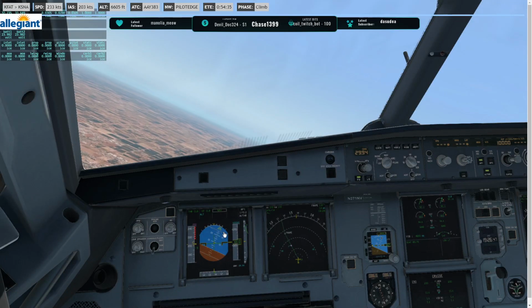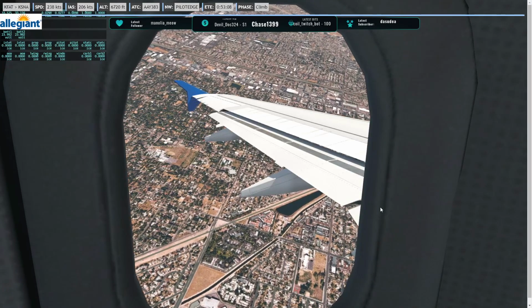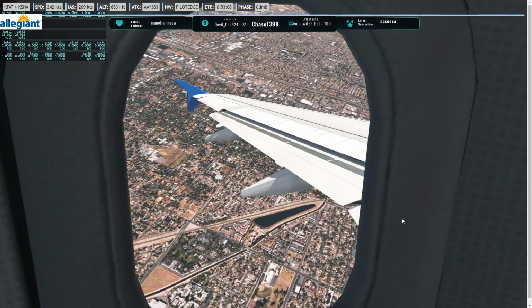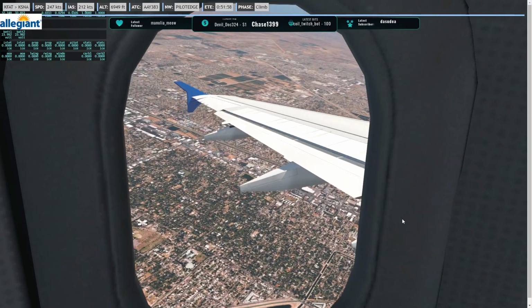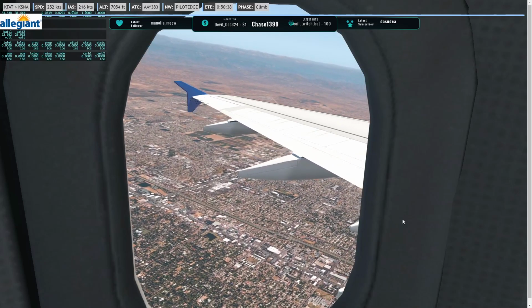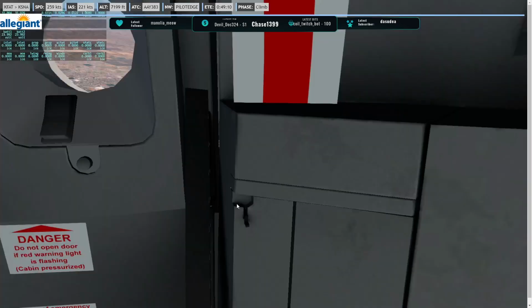At 215 knots, the flaps will retract automatically. I don't have to do anything. They should retract. There they go. And at 220, I take out the rest of it, which is the leading edge slats. There's 220. Take out the rest.